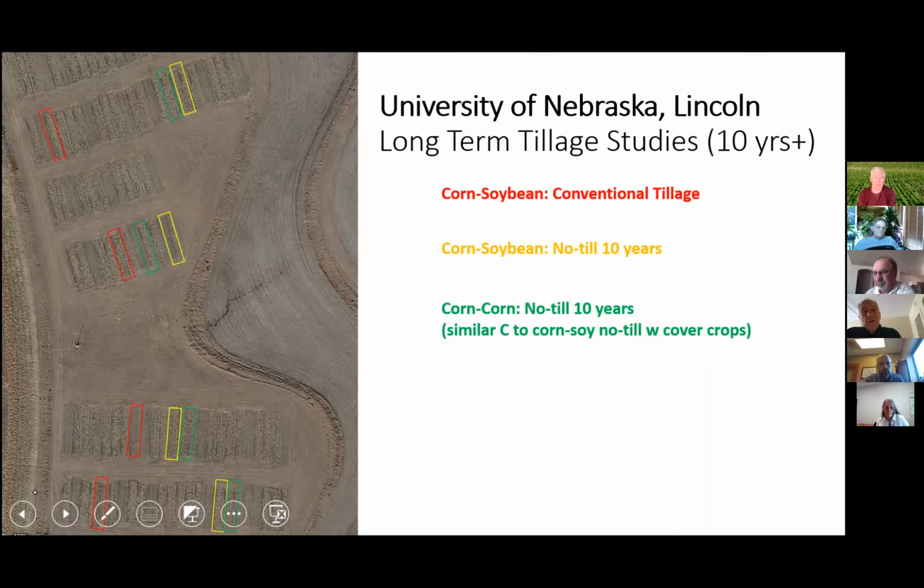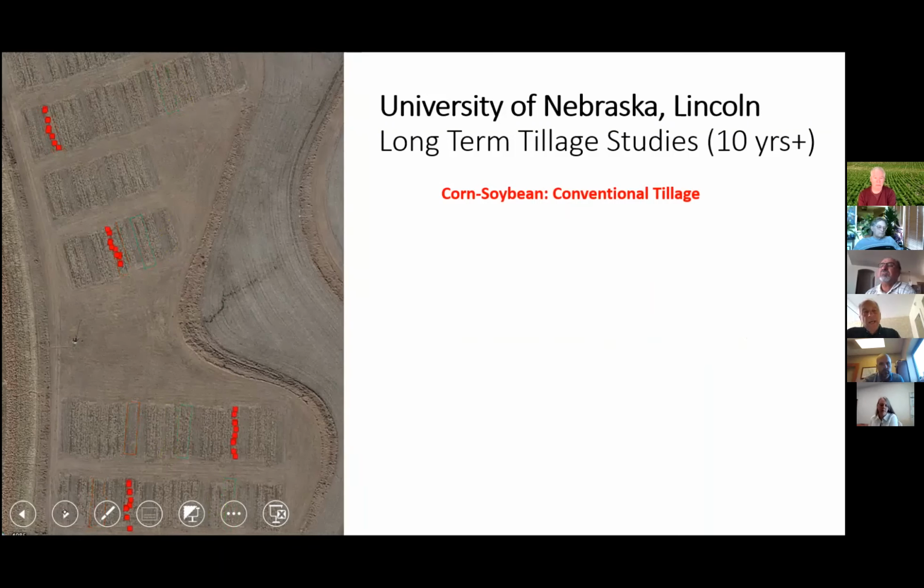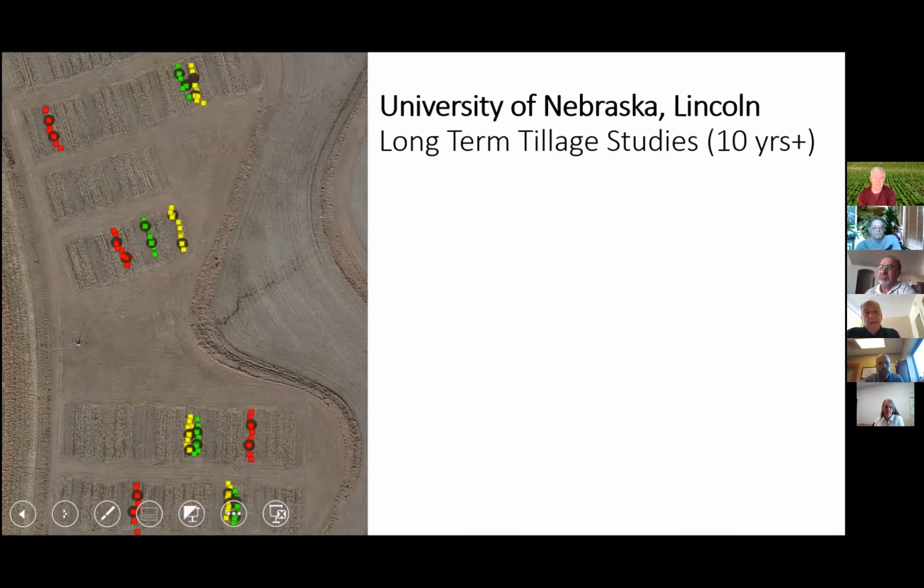So we went there with our probing technology, and we probed each one of those sites. So here's the conventional tillage, where each one of those red dots is where we took a sensor measurement. And then we did the same thing on the other trials. And the brown circles you can see behind there is where we took calibration probe samples. So even though this is a very few acres, this was as intensively sampled as like a 100-acre field, maybe even a little more intensively sampled.